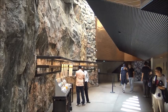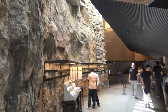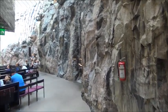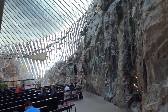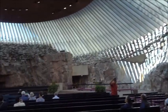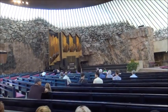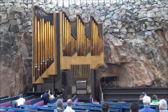Now entering the Rock Church, a famous church built, or actually embedded into the local rock. All of the hall was carved out of the rock. There's a beautiful organ here as well. Normally just playing the piano, but unfortunately not the organ.